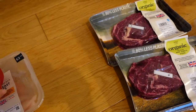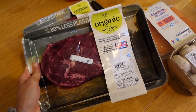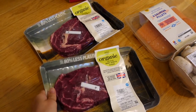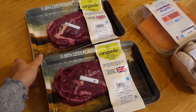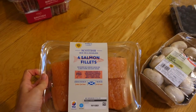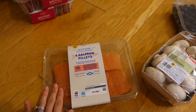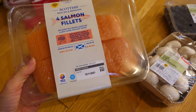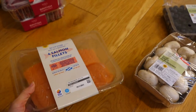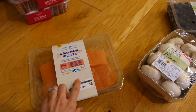So that's that. Moving on, my partner also picked up 2 steaks. This is the British beef ribeye steak, 2 of it. And then these salmon fillets are a staple in our freezer. You can just pop this into the freezer before the expiry date and it can last you for 3 more months. So it's super easy and convenient to have a pack of this in your freezer.